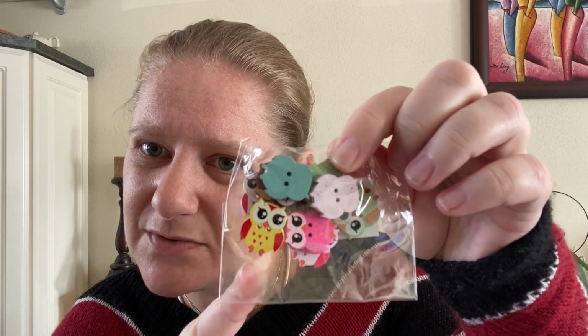Then the last thing I got from the button world would be these buttons with the butterflies, but also these owls. They are all made in wood and painted. So these would be my owl butterflies. I think these are absolutely adorable.